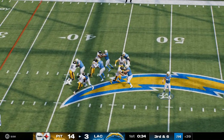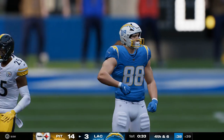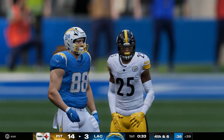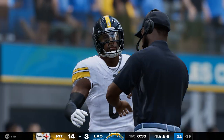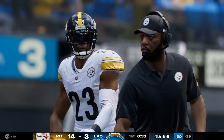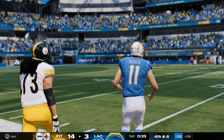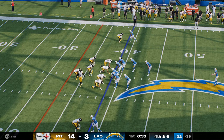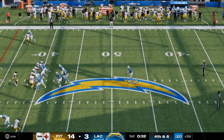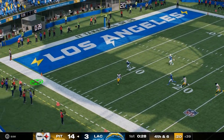Now Herbert. And this is going to be incomplete. That's great work to get in there and make things difficult defensively, setting up a fourth down. I'd say one of the most critical elements of a dynamic offense, Mike, is how efficient are you on third down? It's something these teams stress all week. Here's an opportunity to continue to extend this drive. The defense wins this time and brings up fourth down.